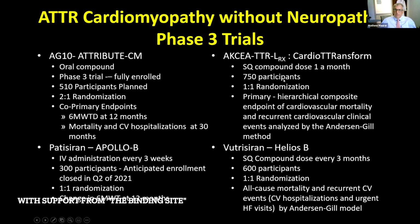And then there were 2 sub-Q silencer trials, the CardioTransform trial and the Helios B, leveraging plenitersen and vutusiran in very large amyloid clinical trials, determining whether or not these silencers are more effective than a placebo, in some cases in the background with tafamidis therapy.